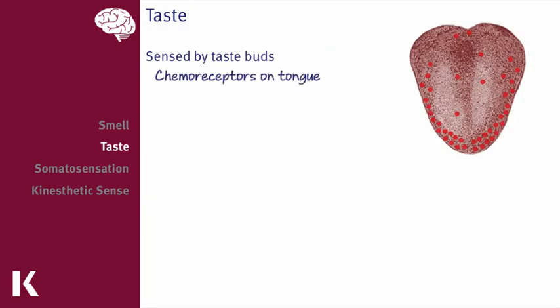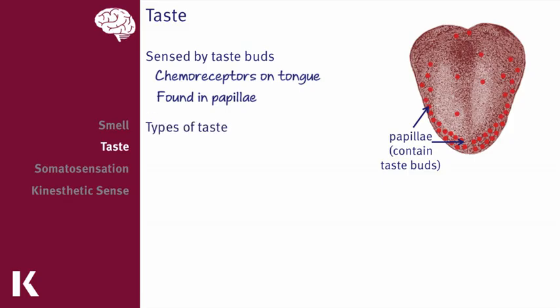Our ability to taste is also mediated through the use of chemoreceptors, which lie in our taste buds on our tongue, specifically in the papilla. As we chew our food, molecules will be able to interact with the chemoreceptors in our taste buds and initiate our ability to taste. And we are able to differentiate between a few different types of taste. For example, sourness. Sourness is actually determined by the acidity of our food, while saltiness is determined by the presence of alkali metals, such as the sodium in table salt.